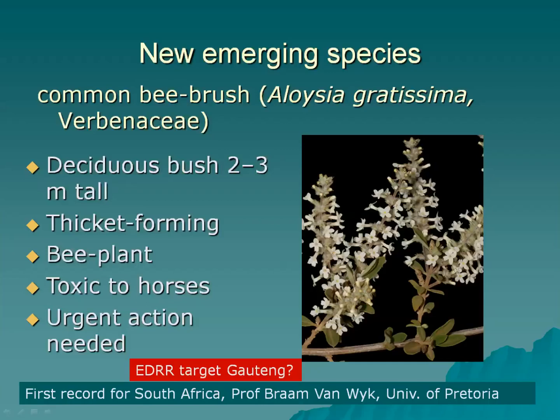It's similar to lantana in that it is a shrub. It's the same family. It's a deciduous bush. It grows very quickly. And in this area, as far as we know, it is confined to a relatively small area, and this is the very first record that we have of it in South Africa. So I do think that it is definitely something that EDRR should investigate.